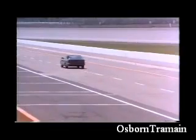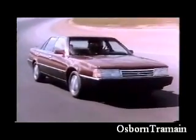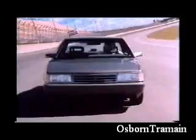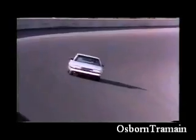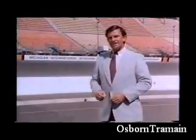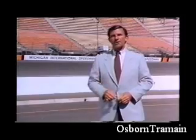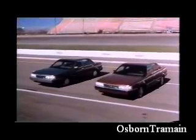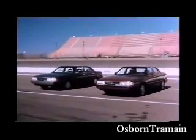We're here at MIS, Michigan International Speedway, where America's best performers in racing come to compete. This track is also used as a research facility by Jeep Eagle to test its products. And I'd like to introduce you to the Eagle Premier, a completely new car from the drawing board up. It was designed by Giorgetto Giugiaro, considered to be the world's finest automobile designer.